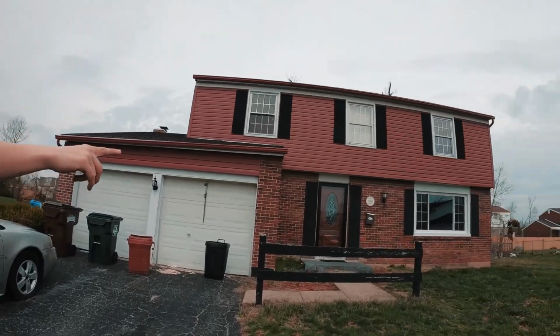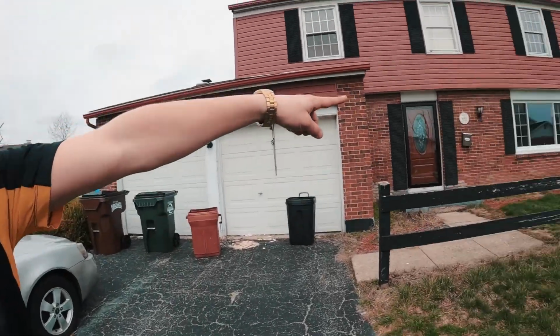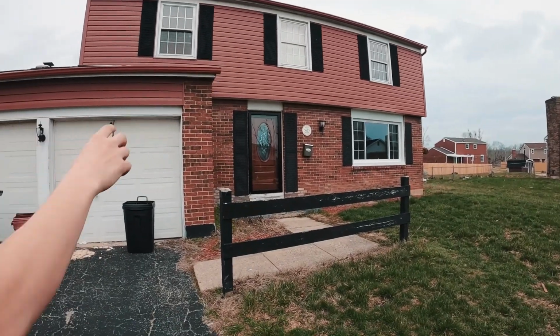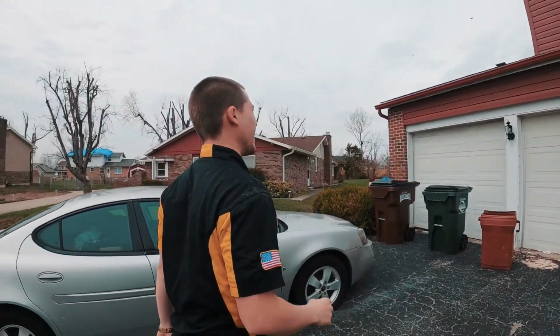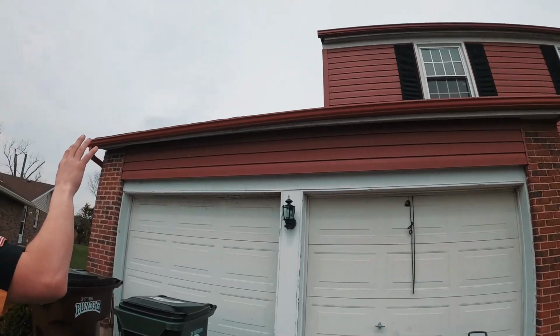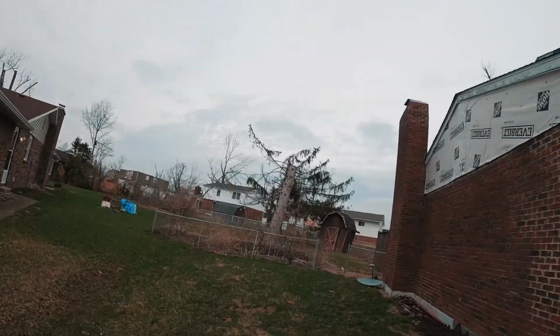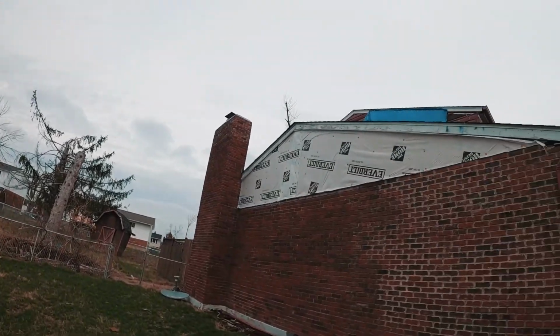We replaced this large window right there. He literally had a branch like the size of this come flying straight through that window and just shattered everything. So all this siding is going to get replaced. Right now we're still in a battle with the carrier over pricing on the siding, but we had to do mitigation work and things like this.